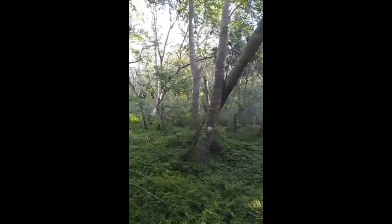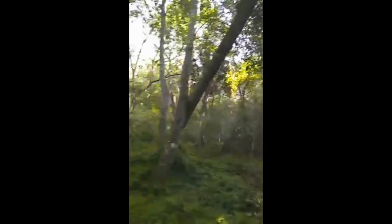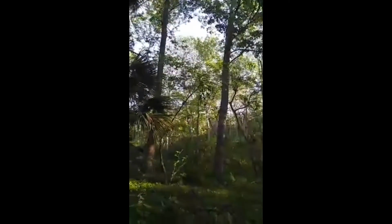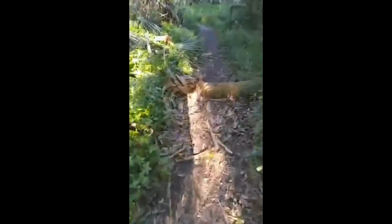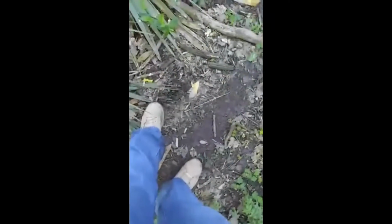Got a little clearing here. Give you a little bit larger view of the, ooh. Hope you were able to hear that. There was the wind coming through the trees. It was real pretty. Now this palm, it fell over. It doesn't look like it made it. Now it's just an obstacle on the trail. My old army boots, they've definitely come in handy because it's muddy out here.